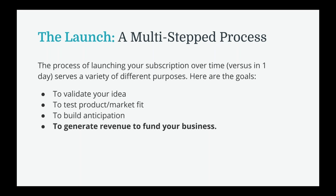But it's a way to build a community around your idea before you have a product that can really greatly accelerate your launch, and add a lot more social validation to it, which can help with conversions of people who haven't been a part of your launch. So building anticipation is a great perk.